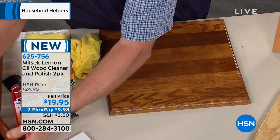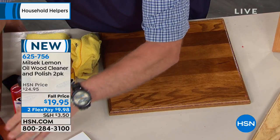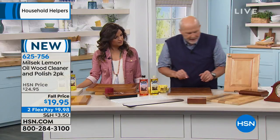And the registers are a very high point that gathers a lot of dust, so you're going to clean it off just like that, brand new.